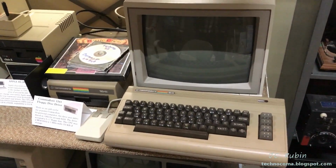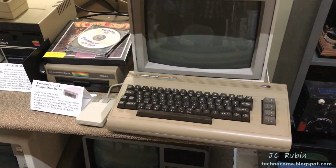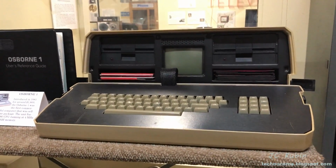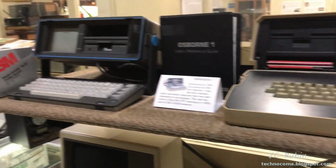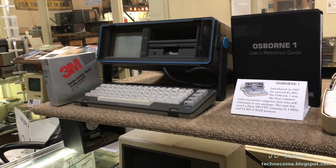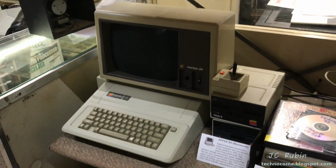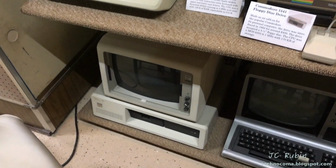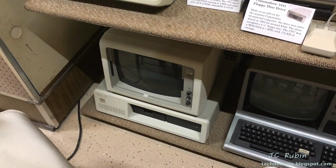Commodore 64 with the drive and everything. I got that and all the accessories. Osborne Model 1, that's at your house, right? I do not own the portable Commodore 64. That I do not have. Apple II, I got that. That's sitting on my desk at home. And no, I do not own the IBM PC, but that's pretty cool as well.